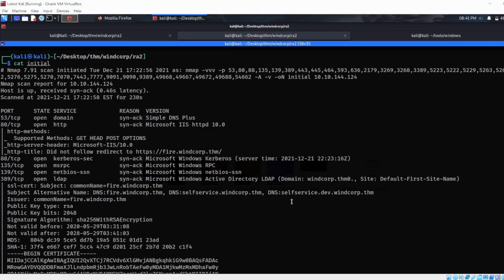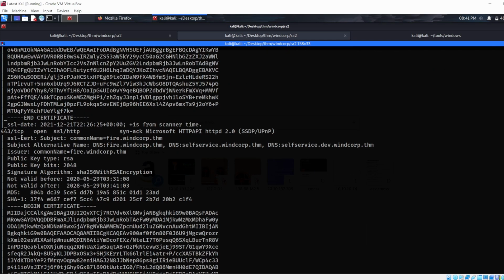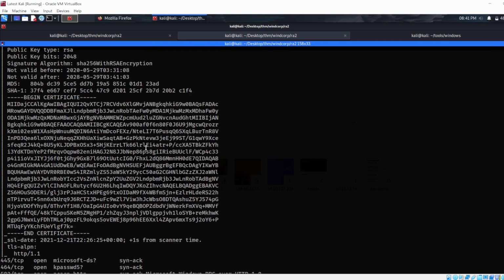So I already ran my scans, a full port scan, and a lot came back just like last time. There's DNS, there's port 80 open. We have SMB, there's LDAP, LDAP secure. As you scroll down, there's an SSL site, that is fire.wincorp.thm. So we're going to have to add these to our /etc/hosts. There's a ton of stuff open.